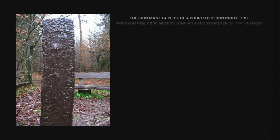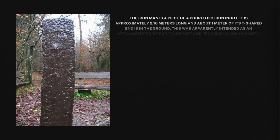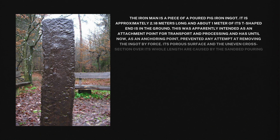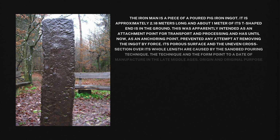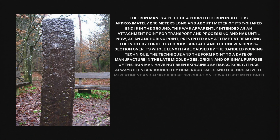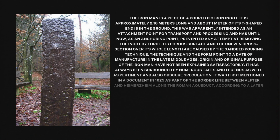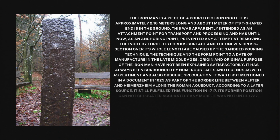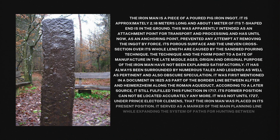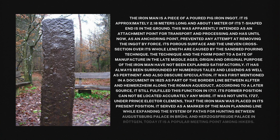The pillar is marked with a sign that reads, "The Iron Man is a piece of a poured pig iron ingot. It is approximately 2.18 meters long, and about 1 meter of its T-shaped end is in the ground. This was apparently intended as an attachment point for transport and processing, and has until now, as an anchoring point, prevented any attempt at removing the ingot by force. Its porous surface and the uneven cross-section over its whole length are caused by the sandbed pouring technique. The technique and the form point to a date of manufacture in the late Middle Ages. Origin and original purpose of the Iron Man have not been explained satisfactorily.